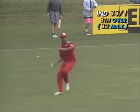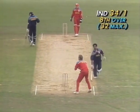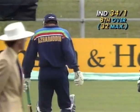Well, not a particularly well-timed stroke. He looked as though he was launching into a big cover drive, but he squirted it away for a couple. Down backward point has Azharuddin.